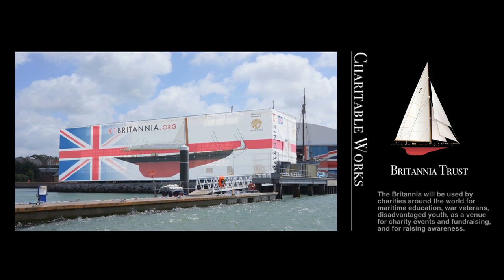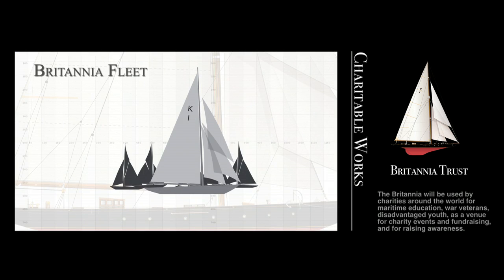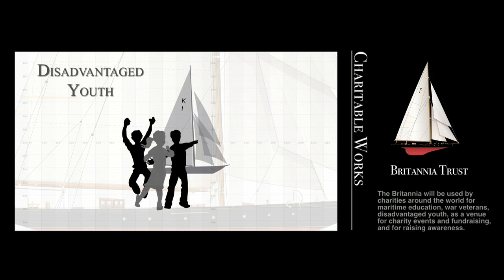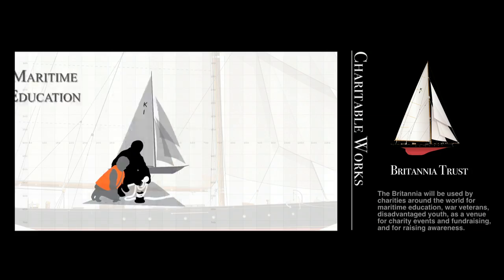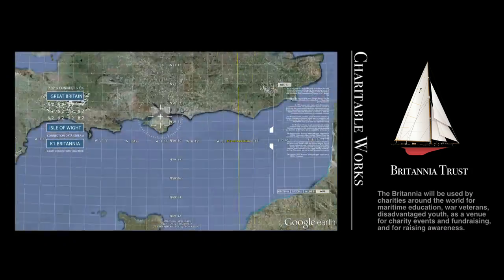Following completion of the rebuild, Britannia's purpose is to be a flagship for charity, leading a fleet of classic yachts into projects geared for war veterans, civil servants, disadvantaged youth and maritime education. Britannia will touch the lives of many across the globe.